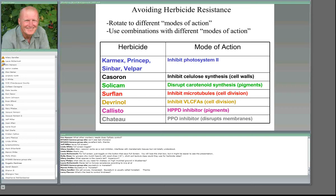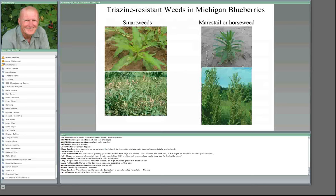We did a little bit of work surveying the blueberry industry in Michigan a number of years ago for resistance to the triazine herbicides. So that includes simazine and Velpar, for example, but it also includes the other photosynthetic inhibitors, Karmex and Sinbar. And what we found was that there were smartweed populations that were resistant in Michigan blueberries, and very widely scattered populations of marestail that were resistant to these triazine herbicides. And I would suspect there are more.